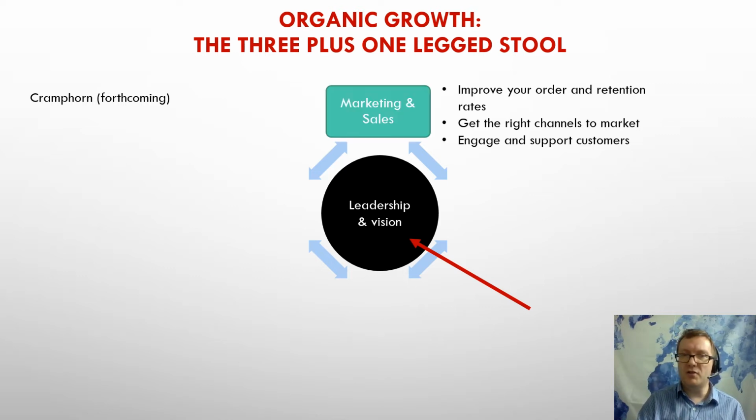And where I usually start is making sure we've got sufficient marketing and sales, getting the organization to make sure it's getting its revenue right. So getting your orders right, getting your retention rates right, getting the right channels to market, making sure that you're engaging and supporting customers. That support is really important.